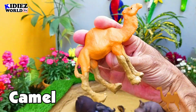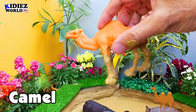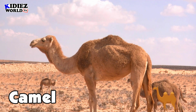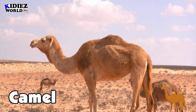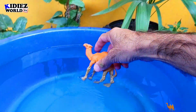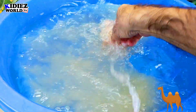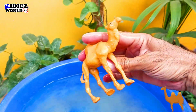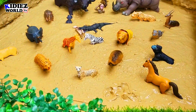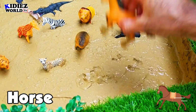Camel is a beautiful desert and farm animal. People call the camel a desert sheep. He has large legs and is a very hardy animal. He lives in very hard conditions. Camel. Here we go. And the next one is, we have horse.